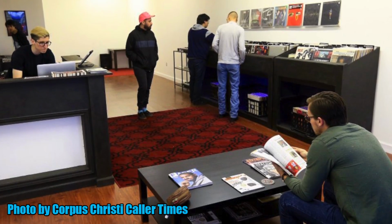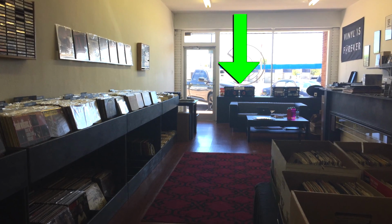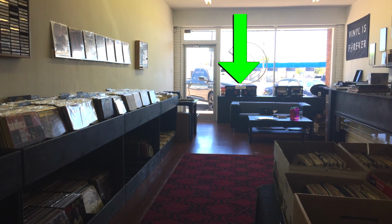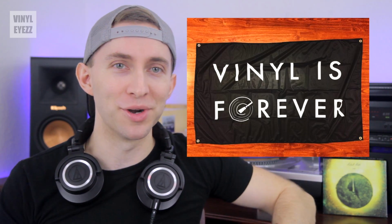Now, when it comes to their layout, they've got a little coffee table and a couch near the front where you can read magazines or books. And behind that, on a shelf, they've also got some milk crates full of 45 singles for you to dig through. Also in that area, you'll find a really cool Vinyl is Forever poster on their wall.